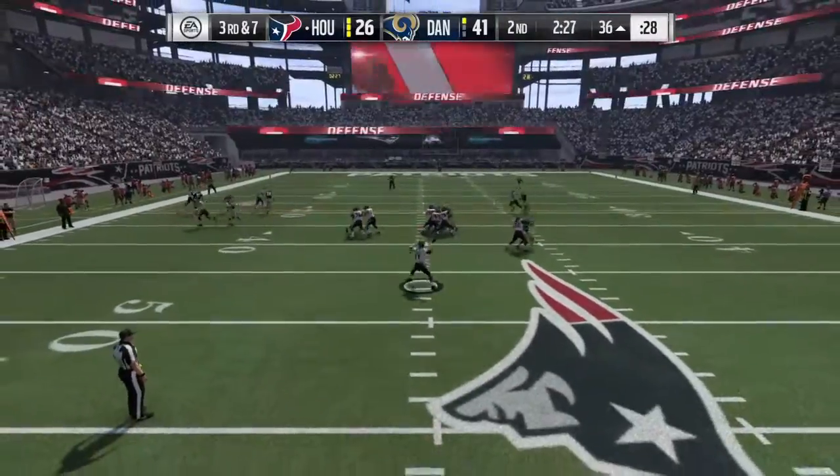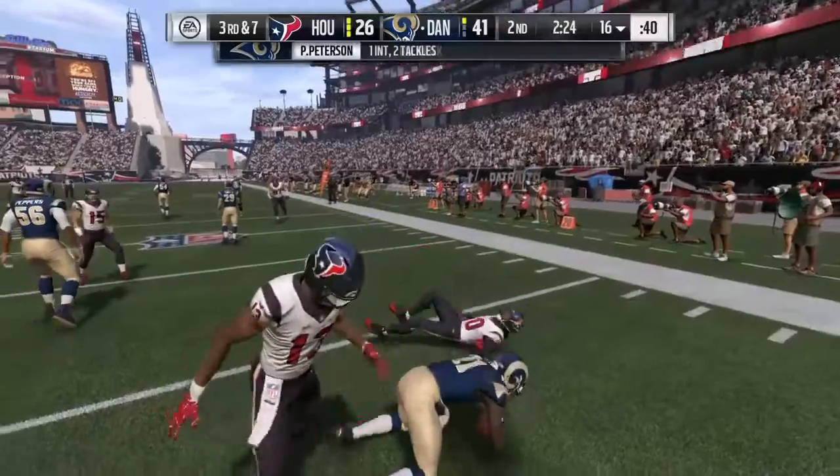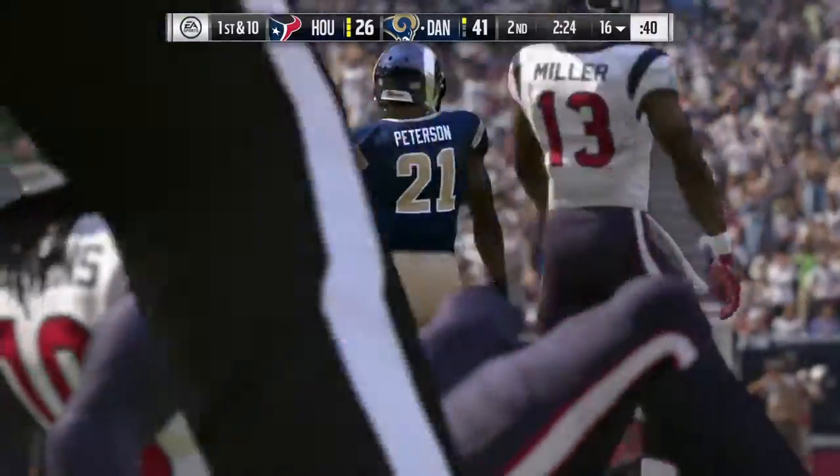Out of the gun, it's Osweiler. A fight for the football, and it's intercepted. A great read, and it's picked off. And a big turnover there as his guys will get the football back.